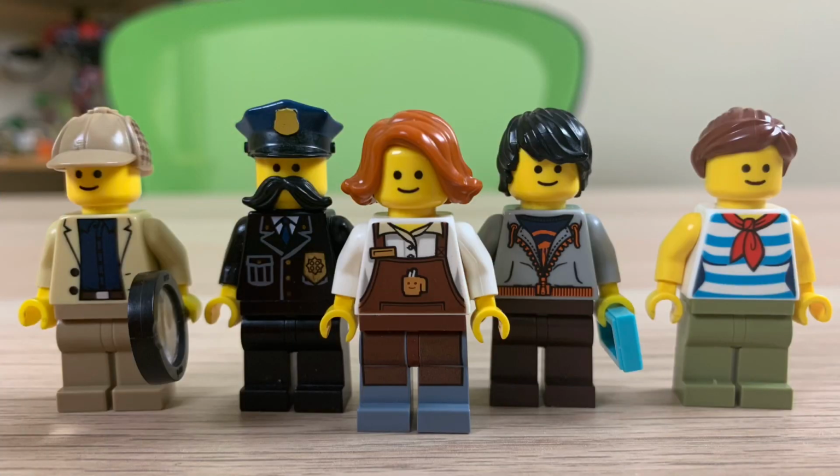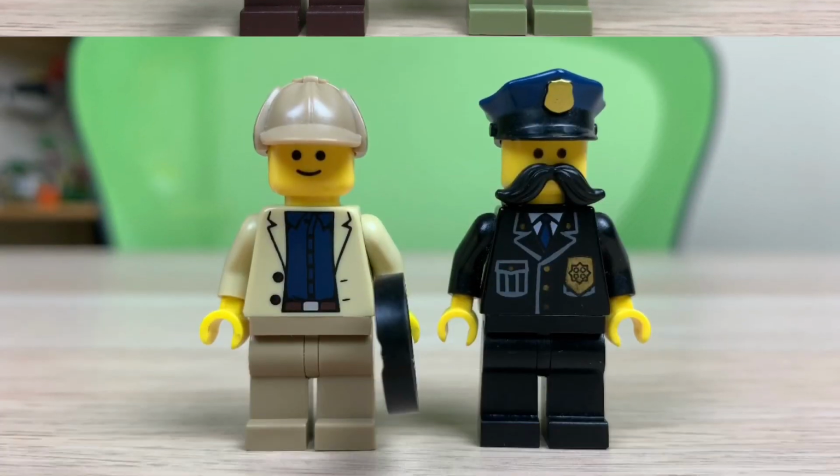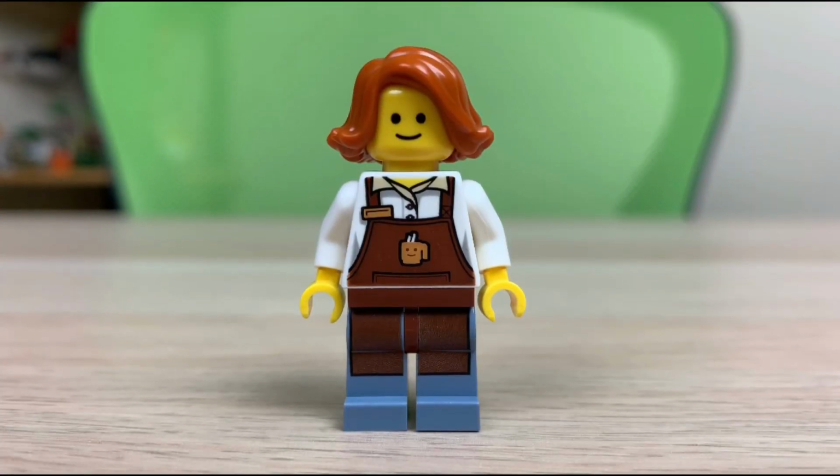And last but not least, concluding with this mock, we have the minifigures. For the minifigures, we have the dude who lives in the apartment and a customer from the coffee shop. For the next two minifigures, we have the detective, which took inspiration from Sherlock Holmes, and the police commissioner. And for the last minifigure, we have the barista.